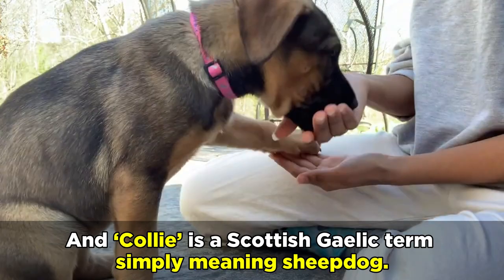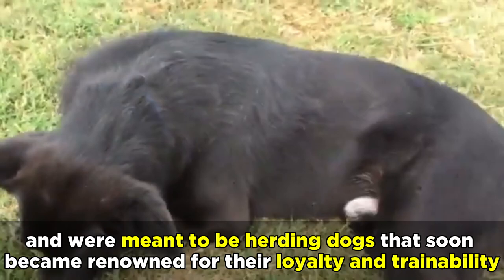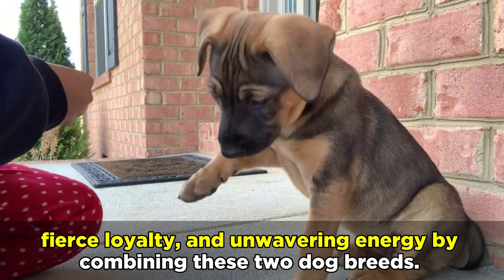The German Shepherd breed is actually much younger, created in Germany before the turn of the 20th century by Max Von Stephanitz, and were meant to be herding dogs that soon became renowned for their loyalty and trainability. It is no surprise then that you would get a dog of exceptional intelligence, fierce loyalty, and unwavering energy by combining these two dog breeds.